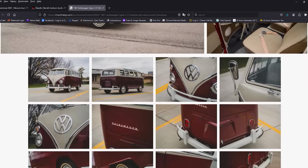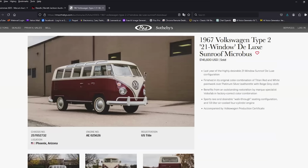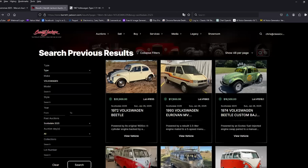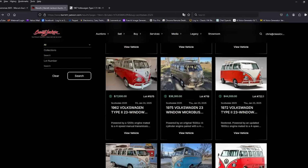But yeah, the last of this style of Type 2 was in 67, similar to the Beetle, the last of the old style look. And this is where the sweet spot is for a Type 2 bus as well, 67 and earlier, just like the Beetle. So very cool, I just wanted to go over that with you guys. I want to get your take on what's going on with the market. It looks like it's still leveled, and it still hasn't really climbed, so prices look very reasonable for someone who wants to jump in on something a little more affordable, especially if you want a Type 2 bus.